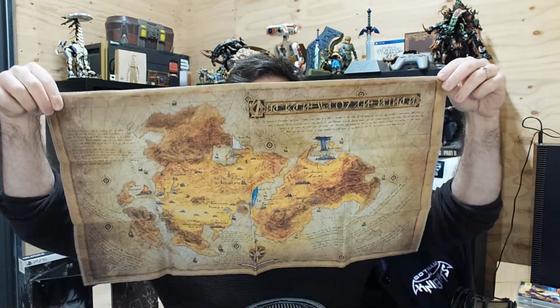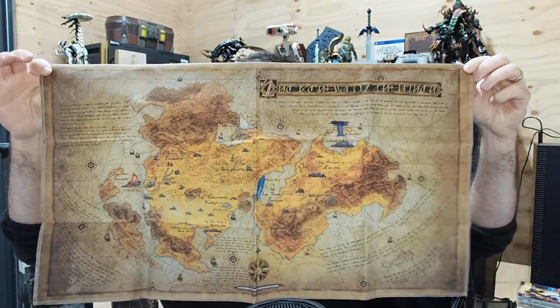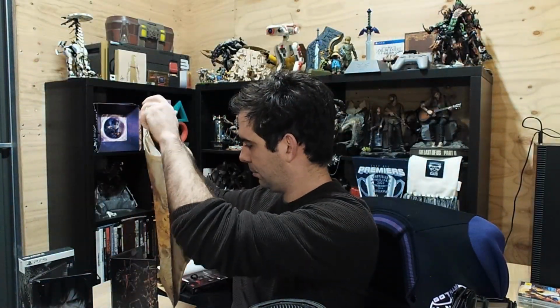We have a map of sorts here, I presume of the entirety of Valisthea. It's got that smell about it that they always do. But we've got our map. And then there's the standard version of the game with the standard key art that we've seen. We'll break open the seal on that. I've got some keys here. Come on.